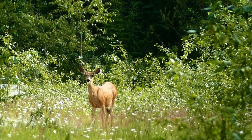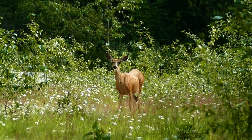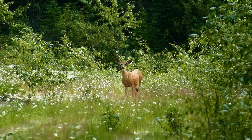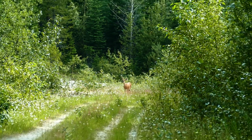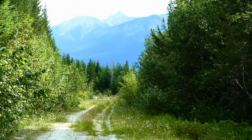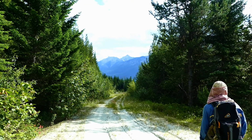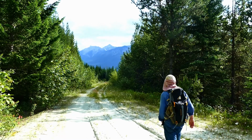Okay, we're hiking down. There's a deer up there. Who sees this? It's way up there. And we're just making our way back to the Jeep. We're going to start walking towards it.